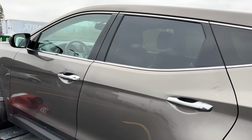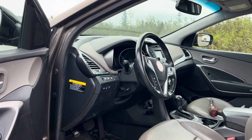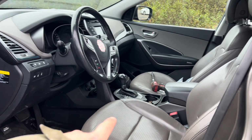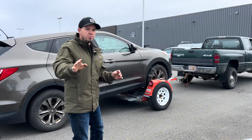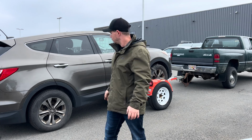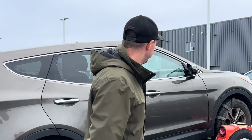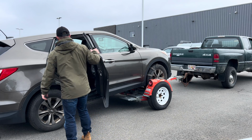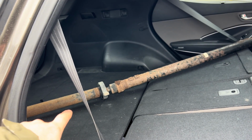All right, so let's just see what I got here. Look at that. Fully loaded, heated leather seats, panoramic sunroof. Now before you go into the comments and write down, wait, you can't put an all-wheel drive car on a tow dolly, I know. The drive shaft is already removed.